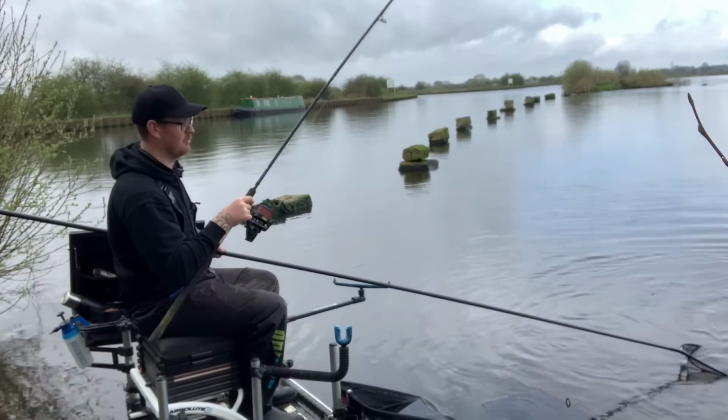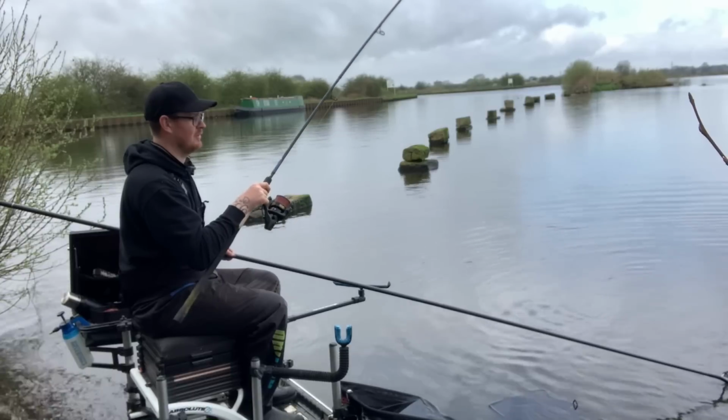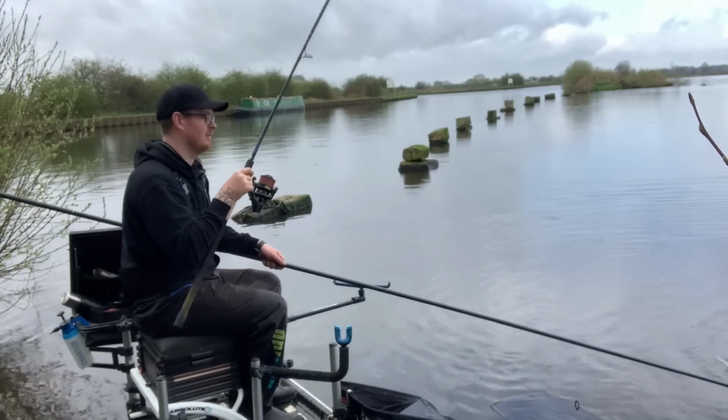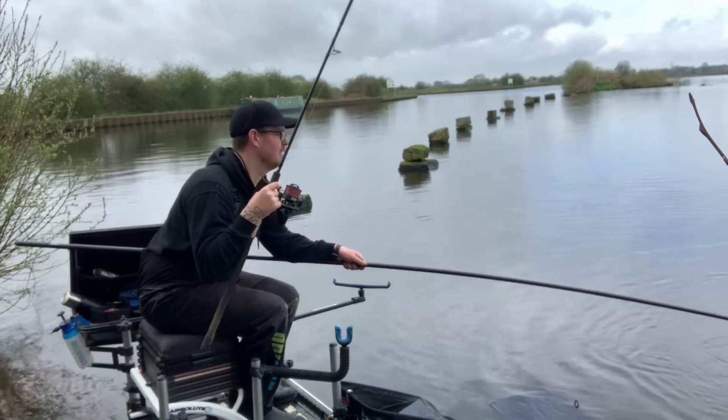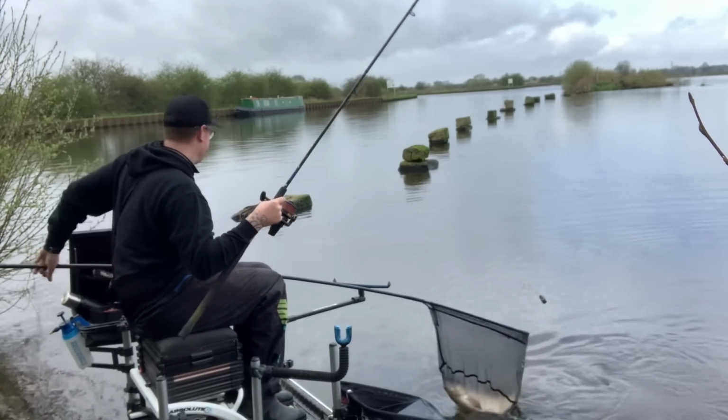Take my time with him. I'm not in a rush to get him in. Definitely a bonus fish. I said yesterday, Mr. Pickering would have been rubbing his hands together, pulling this peg out of the bag from results I've seen on here.